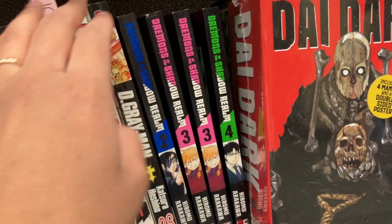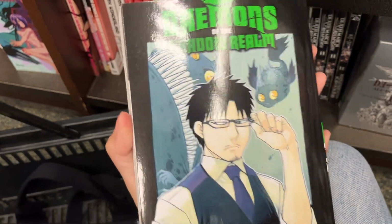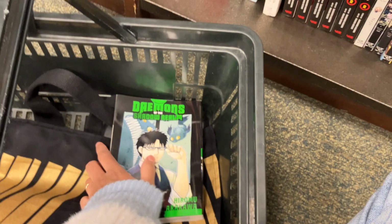And after searching for a bit, I found the first volume that I had on my little list and quickly snagged it, and that's Volume 4 of Daemons of the Shadow Realm. I'm just so excited to continue this shonen series. And here I am carrying you in this basket and rudely putting a book on your head.